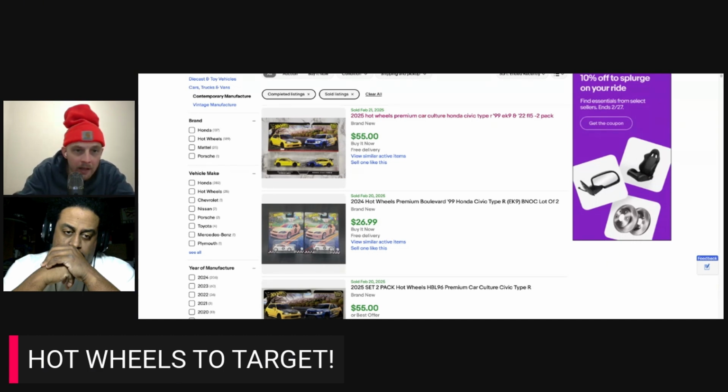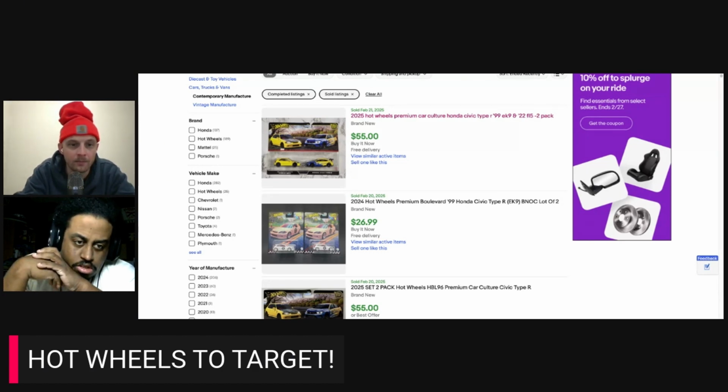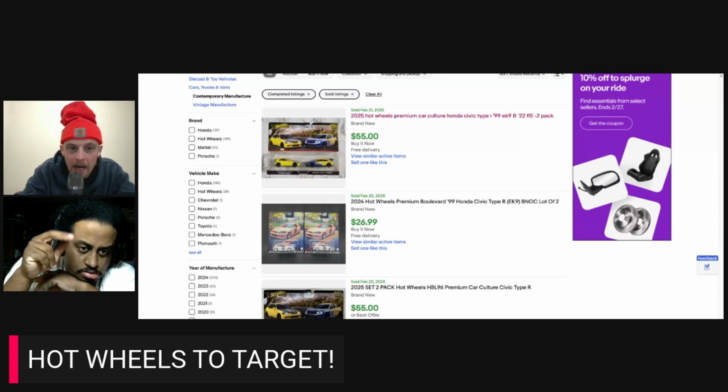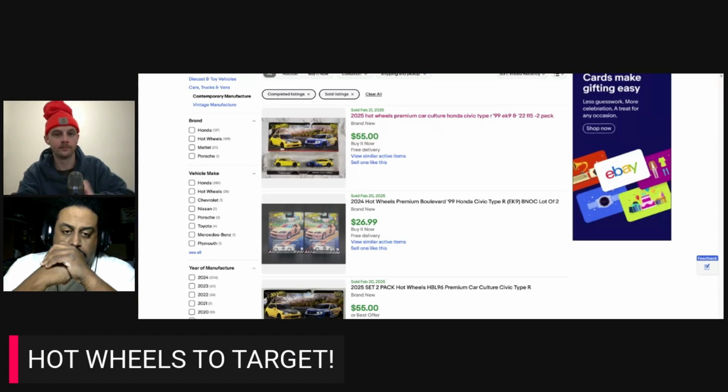But all the Honda fans know Hondas are the best. So they want to get the Honda Type R and then the Spoon Civic Type R. So that's what that super is? Is it both of them? Yeah, so this is the old 99 Type R. I actually had this Honda for quite some time. Not the Type R, but I did have the body. And then this is the brand new Type R.